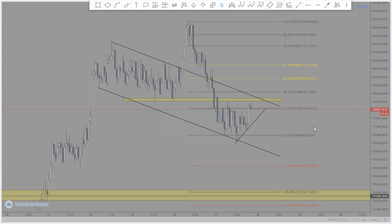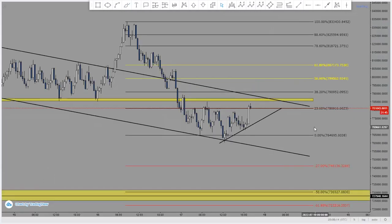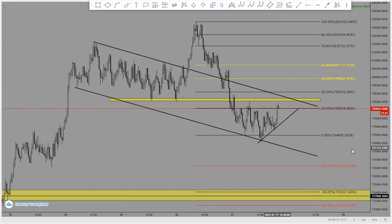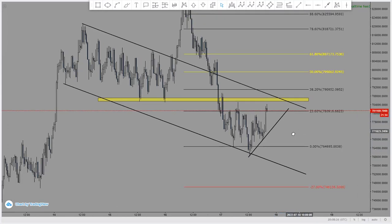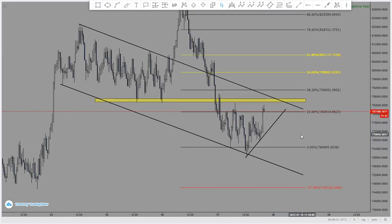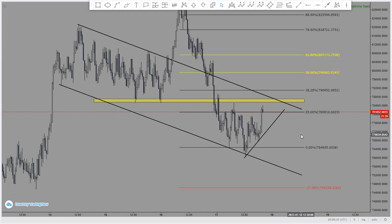So you simply need to wait, take a step back and observe: is this a fake out? How do you identify a fake out? You wait to see how the next candle is going to close. The closure of the next candle will tell you whether this was a fake out or it's actually a real move. So that is it for the VIX. That is what we're currently looking at.